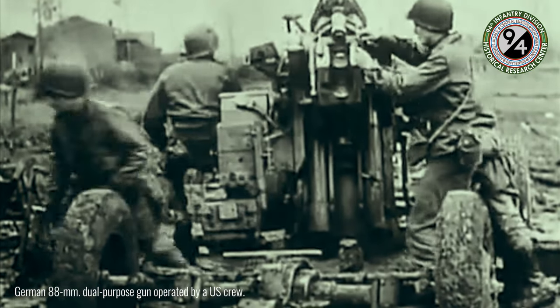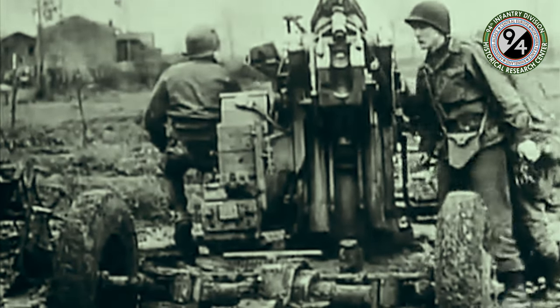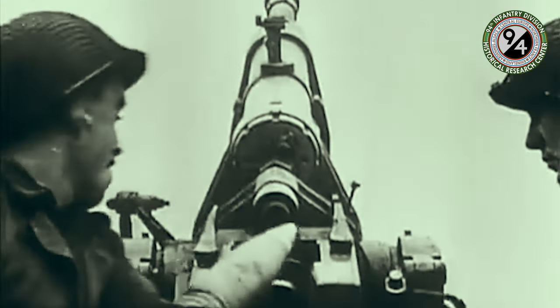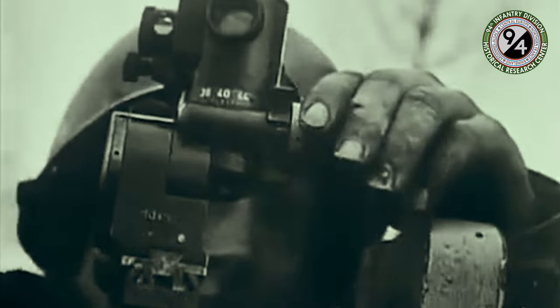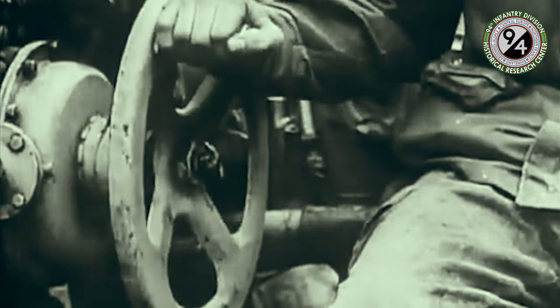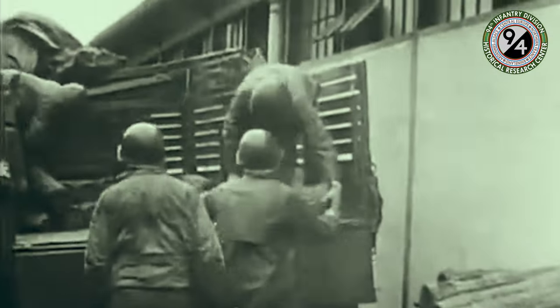This team fires a Nazi 88 millimeter monster. It doesn't take long for American crews to solve Nazi gun secrets or to work out methods for using Nazi instruments. The Wehrmacht kindly left plenty of shells for the guns.